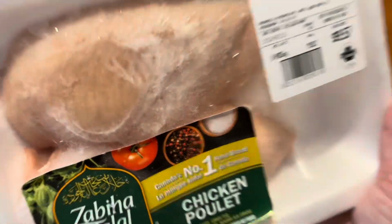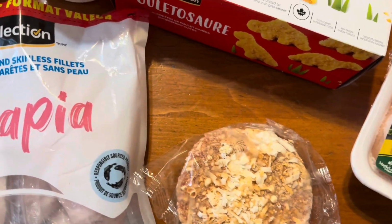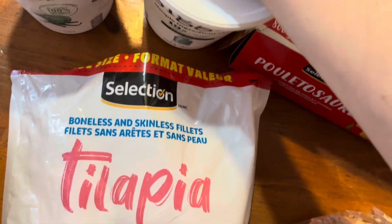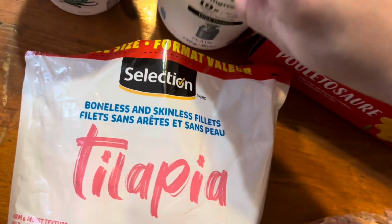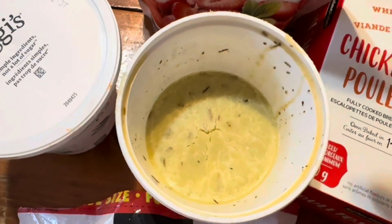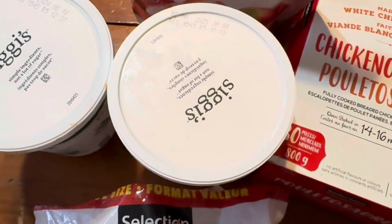We're going to do chicken and potatoes in the crock pot with some chicken stock. And I actually have chicken stock stored in here that I made. Well, not made, but I saved. So we're going to put that to use. Get that out of my freezer.